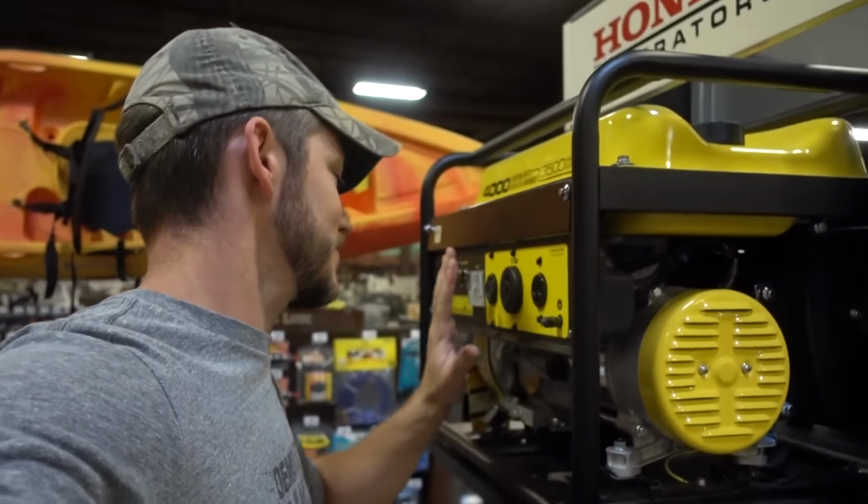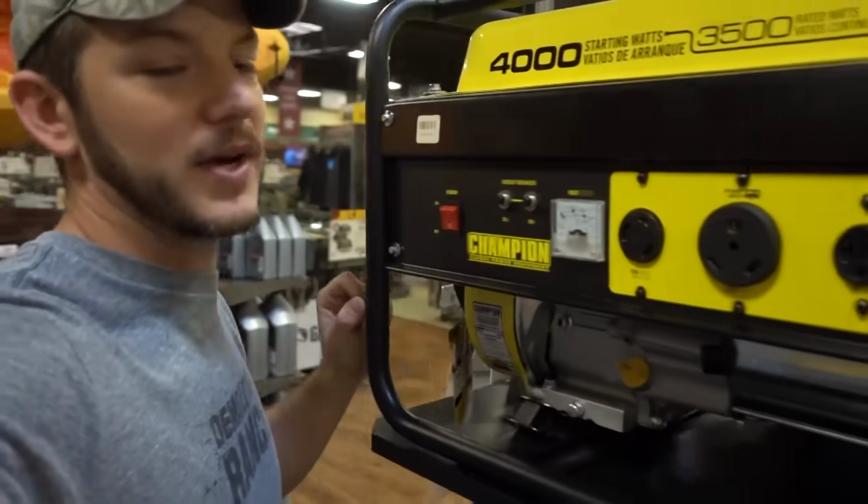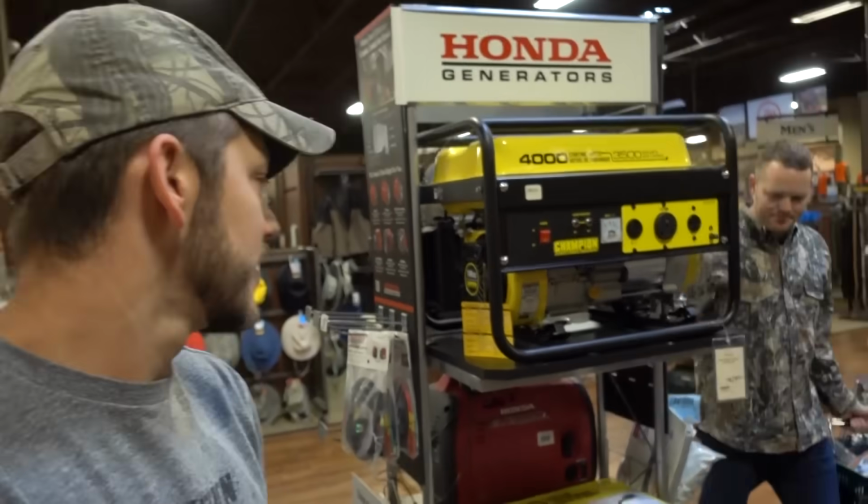I know we're really trying to rough it here, but I think we're just gonna get a generator just because we need to get on the internet. We're gonna get a little Wi-Fi out there. It's just gonna make the camping experience so much better. We'll get the cheap generator.